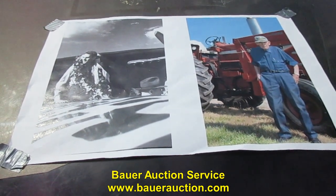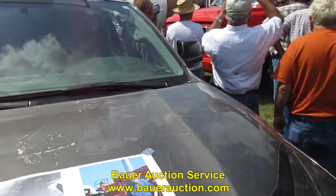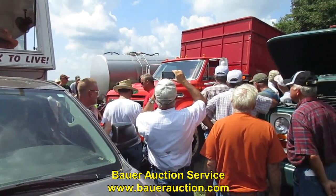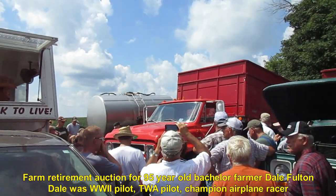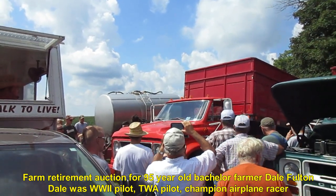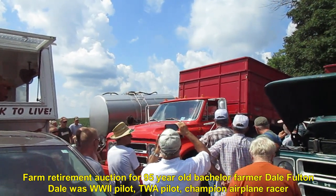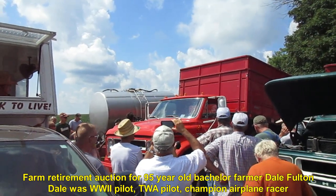'72 Chevrolet grain truck, C60, 4 and 2, 15 and a half Midwest grain bed. And the day we made the sale bill out, 14,046 one owner miles right down here. Dale bought it brand new. The next truck he did not buy brand new, but this truck he bought brand new.